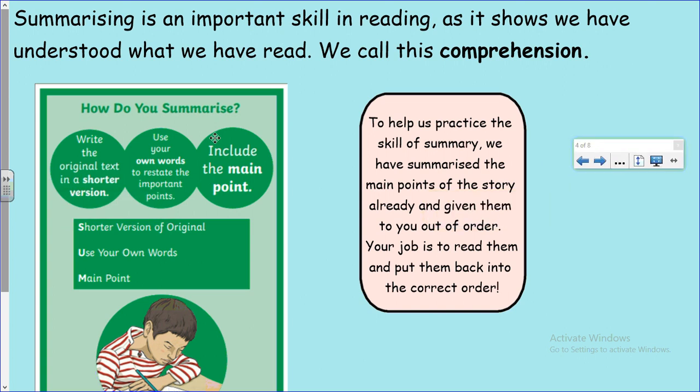So how do you summarise something? You could write the original text just in a shorter version. So if I asked you to summarise Mystery Mob and the Wrong Robot, I wouldn't expect you to go back and read it all again and read it out to me, because that's not summarising, that's just reading the whole text again. But if you shorten it down, that is summarising. You might use your own words to restate the important points. So instead of actually reading explicitly the text again, you might repeat it in your own words. And you would include the main point of each part of the story. So this is going to be a lot easier in a minute when we do the activity.